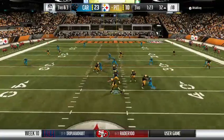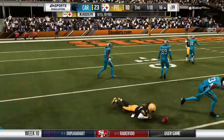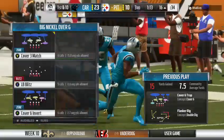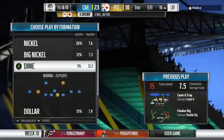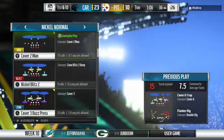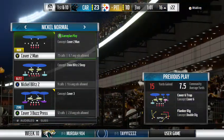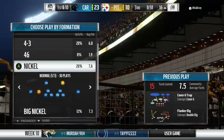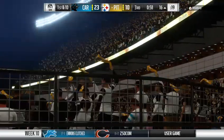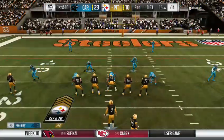Rudolph on third down. He gets it to Brown, complete. And he picks up the first down yardage as he takes it down to the 16. The passing game in rhythm right now for Pittsburgh. There's another first down. This quarterback now 5 straight completions here in this second half. 1st and 10.